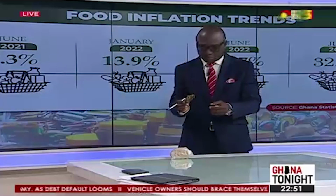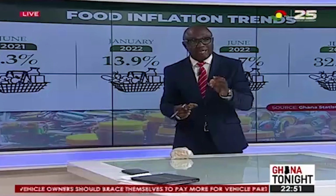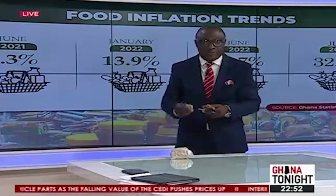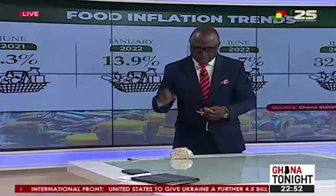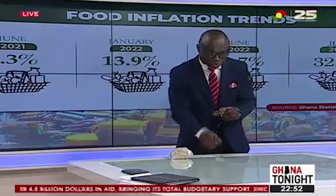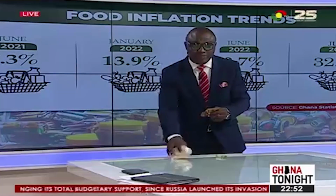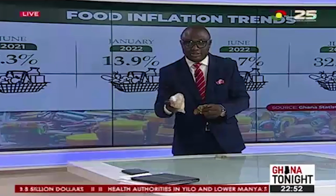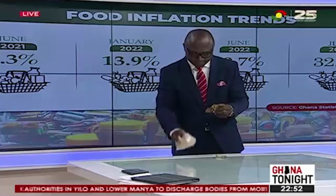Here's what has happened. Even though your income remains the same, the money that you're paid at the end of every month remains the same, because of the change in price of fish, you are having to spend more money to get the same quantity of fish. And look at the ball of kenkey, so small. This is 3 cedis. Previously, you were buying this for maybe 1 or 2 cedis, depending on where you're buying it. Now, this is the practical expression of these figures, the inflation. So you can forget the figures. I'm speaking about your reality.